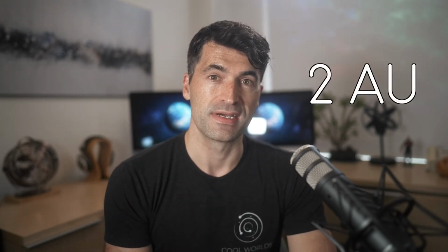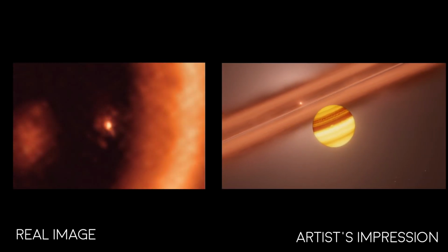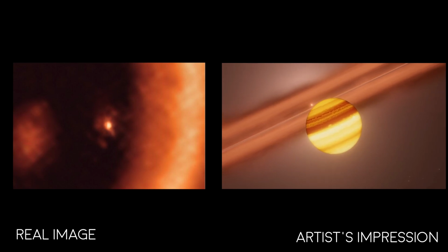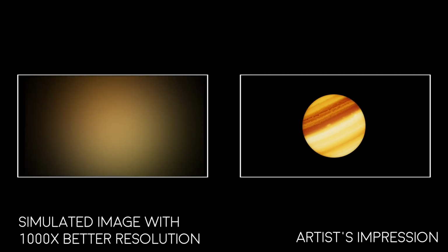Despite the technical achievement here, the spatial resolution of this image is limited to an equivalent distance of the Earth's orbital diameter around the Sun, so that's 2 AU. Anything smaller than that simply cannot be resolved. Of course, the Jupiter-class planet here is probably more than 1,000 times smaller than this, which is why it appears as a smudge of light and not a clear disk. This means that even if the resolution were somehow improved by a factor of 1,000, say, you'd still only have a 1 by 1 pixel image of the planet.